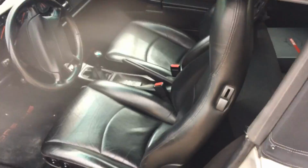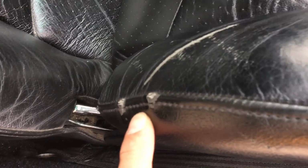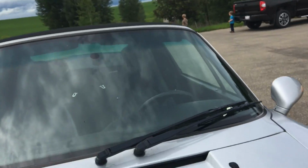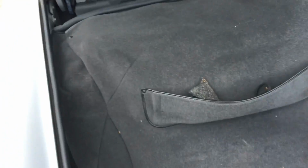We've got a new top for it. Door panels are okay. I guess we have one little crack there that I didn't notice. We've got some marks on the bolster. And generally throughout we have wear commensurate with 82,000 kilometers. It needs a new windshield. It wasn't a pampered car, just an ordinary car.